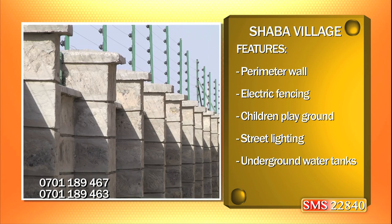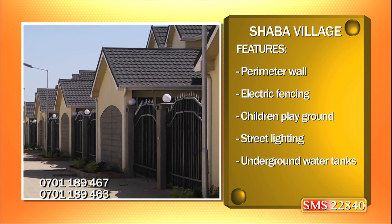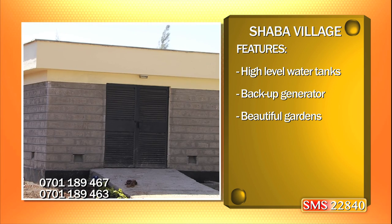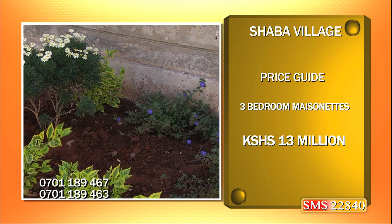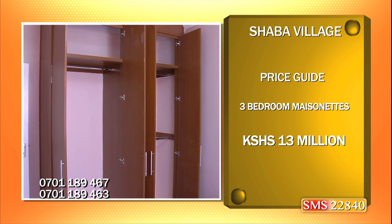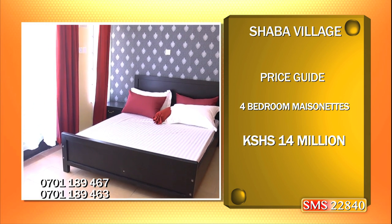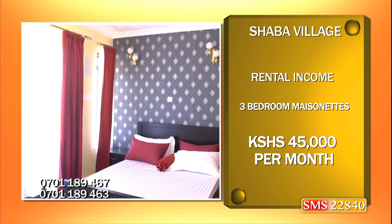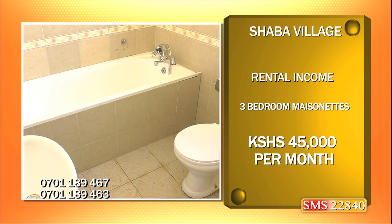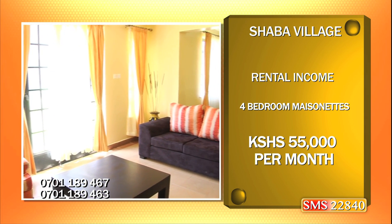Perimeter wall with electric fence, children playground, street lighting, underground water tanks and high-level water tanks, backup generator, and beautiful gardens. The price guide for these homes is 13 million Kenya shillings for the 3-bedroom maisonette and 14 million Kenya shillings for the 4-bedroom maisonette. As an investment, the rental price is 45,000 Kenya shillings per month for the 3-bedroom maisonette and 55,000 Kenya shillings per month for the 4-bedroom maisonette.